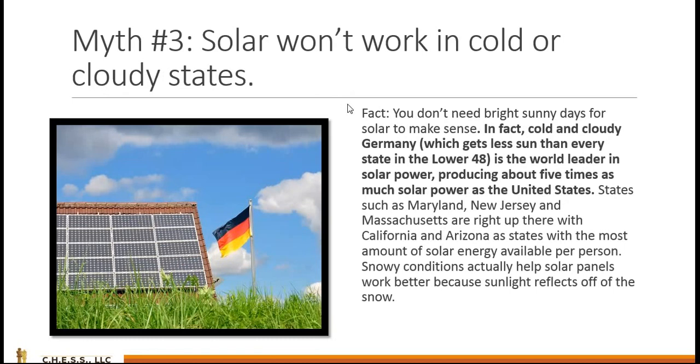Solar won't work in cold or cloudy states. Well, guess what? This one right here is basically a myth. And I think we talked about Germany in the beginning of the webinar. Germany is a really good case because Germany basically led the world. They actually had a world record for placing their whole country on renewable energy. And that was a huge thing. Just imagine every business, every home in the United States went renewable. This is what Germany did.